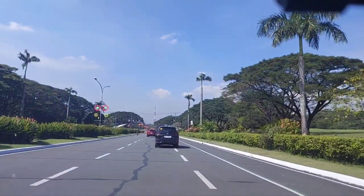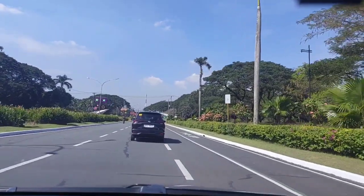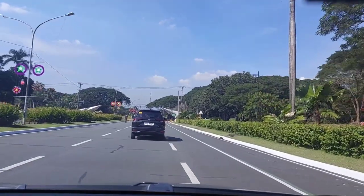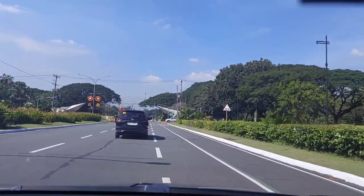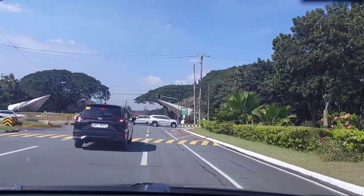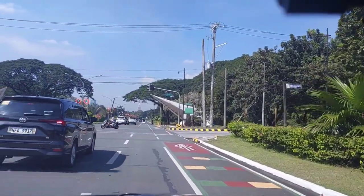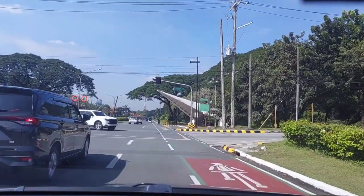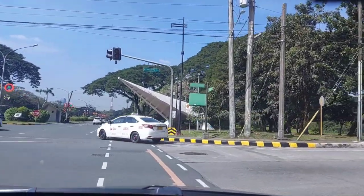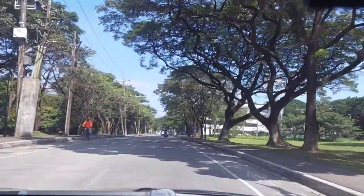This is the road going out of the campus, bound for Commonwealth Avenue, but bound to the Quezon City Circle, where the MRT7 is going to pass through underground. The MRT7 project goes from Santa Maria, Bulacan, connecting the other MRTs, and it will pass by the Quezon Memorial Circle underground. Let's hope it will not hit the grave of Quezon.